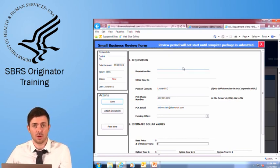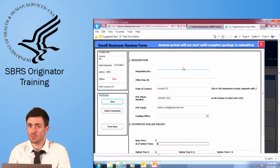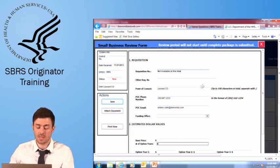In the requisition number section, the first field is requisition number. This is where you'll enter the requisition number associated with your review form. If you do not have a requisition number currently available, you can enter not available at this time. Additionally, if you have another requisition number associated with the review form, you can enter it in the second field in the requisition section.